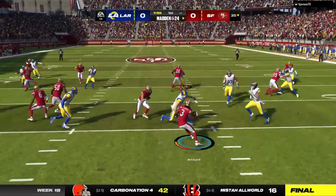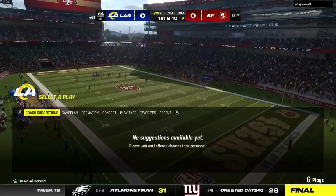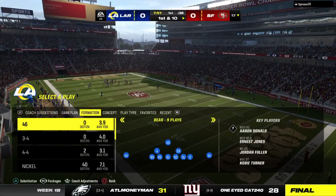Returning from his end zone is Ray McCloud. And he will be brought down here inside the 20. Good coverage as he's dropped at the 17.